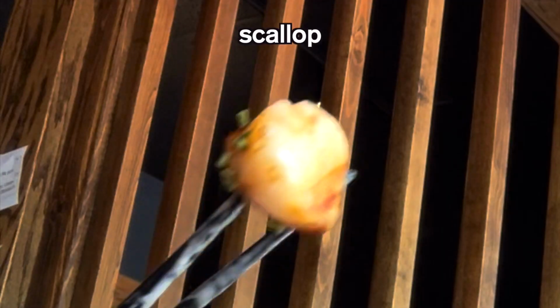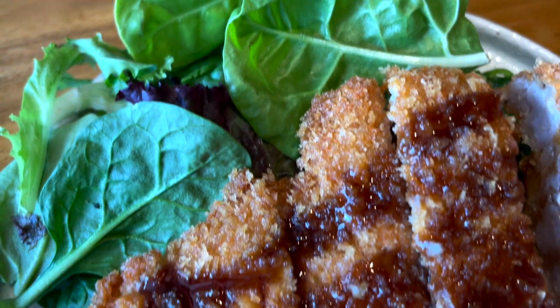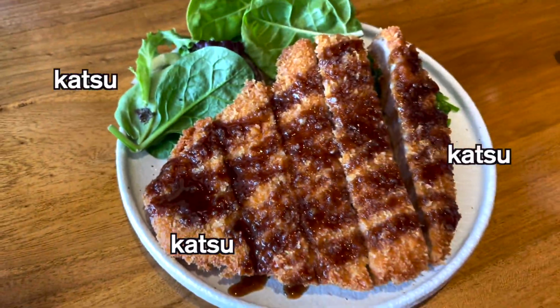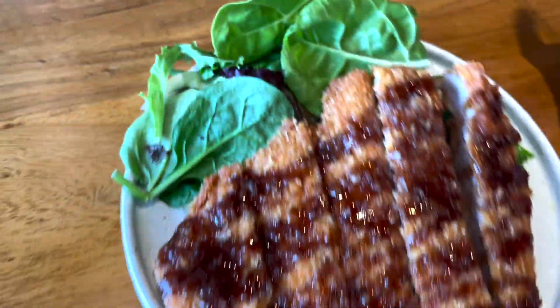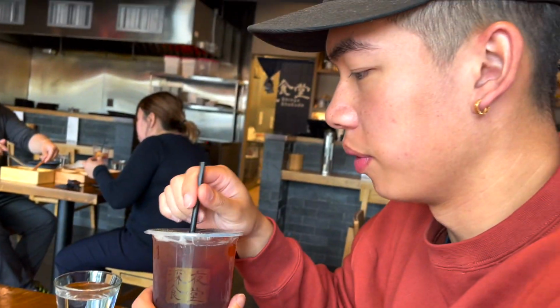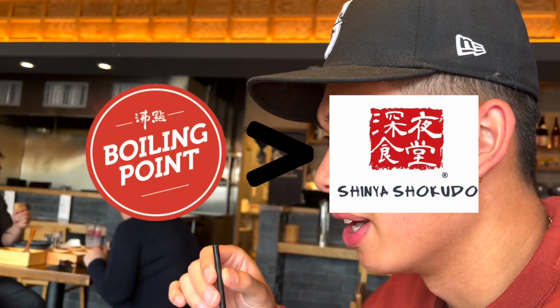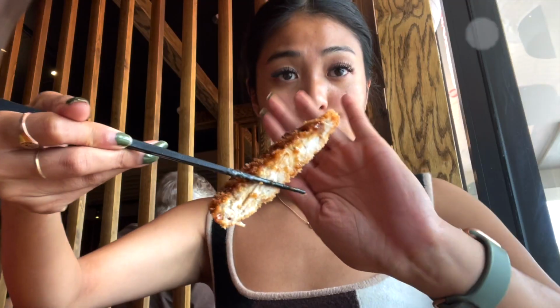Potato! Scallop! I like how it's still very warm. Wow. Katsu. Salad. So healthy, guys. Tea review. Classic black tea. You didn't really mix it. Is it sweet? BP is better. How's your water? It's watering.